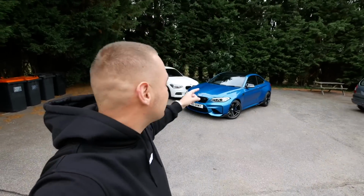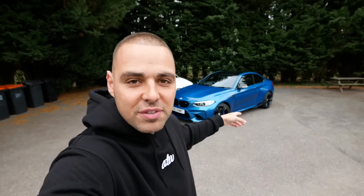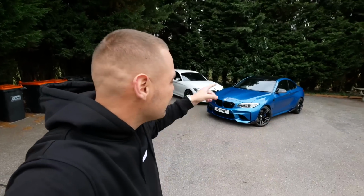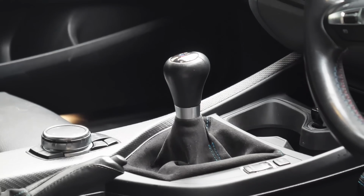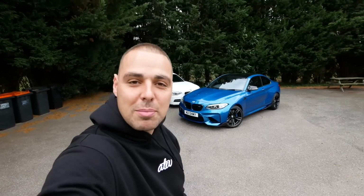Today we're going to be doing a Dragy race between my car, the Stage 2 BMW M135i, and my friend Steve's Stage 2 BMW M2. Now the main two differences with these two cars is that his has got a manual gearbox with an LSD, and my car has got an 8-speed ZF gearbox with no LSD. So it's going to be an interesting video.